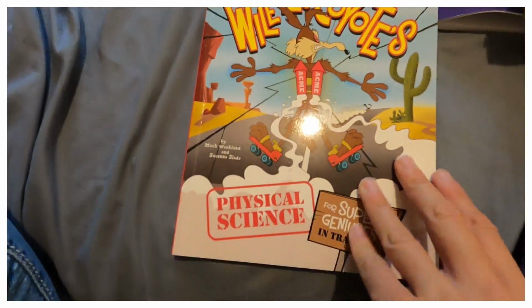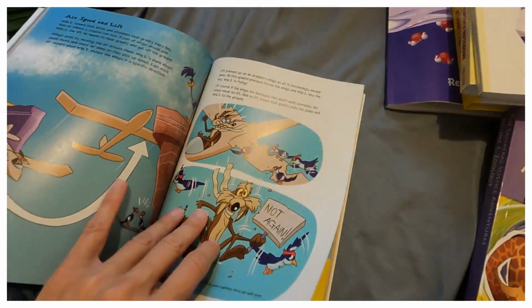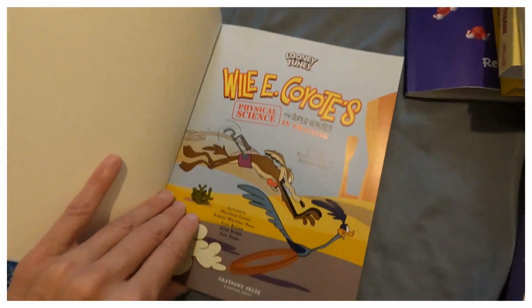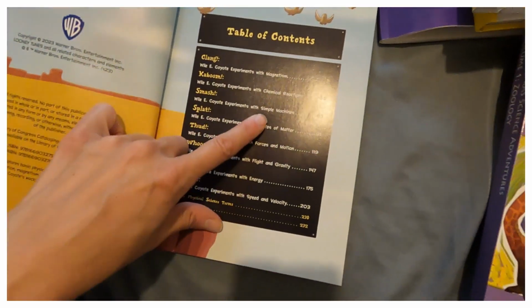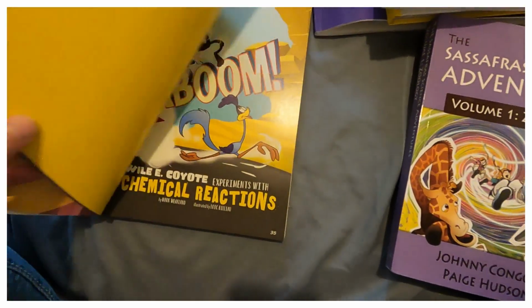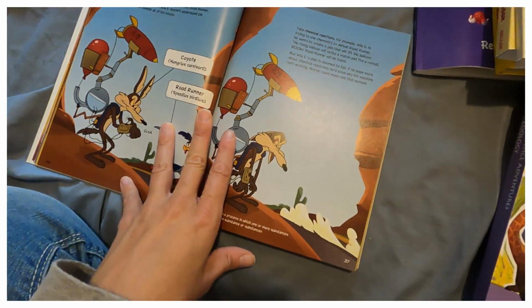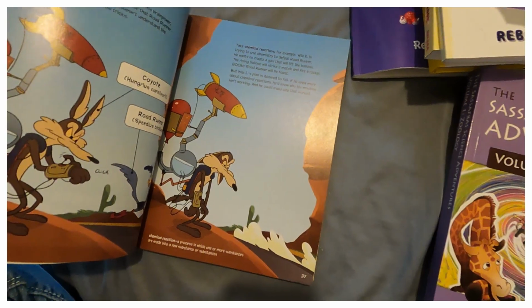This is Wile E. Coyote. This is physical science. It's just cool. You remember Wile E. Coyote. This is a few books in one. Clang, kaboom, smash. So simple machines, chemical reactions, magnetism, states of matter, forces, motion. All right, so it's kind of cool. Kaboom! There you go. I know it looks like it's for young kids. I would say at least grade 1, but I think grade 3 you'd be hitting the sweet spot around there.